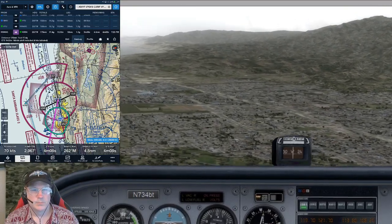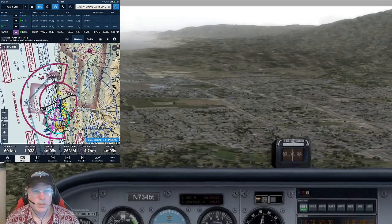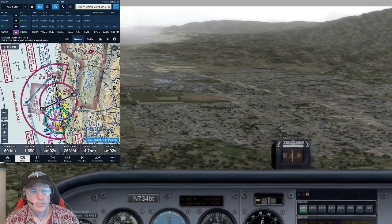Bravo Tango, runway 25, clear to land. The wind 130 at 8. Clear to land, 34 Bravo Tango.